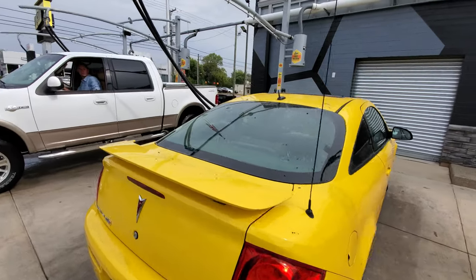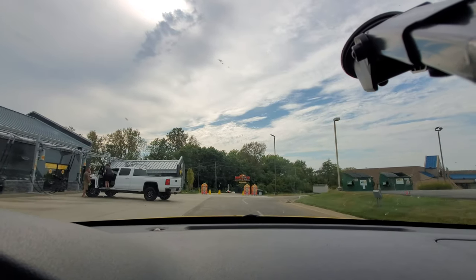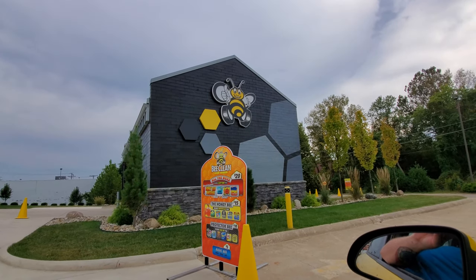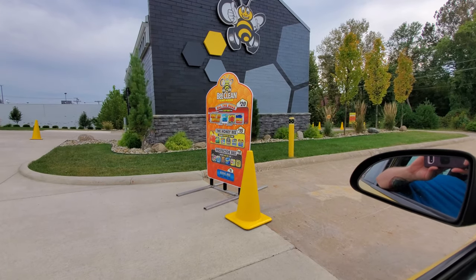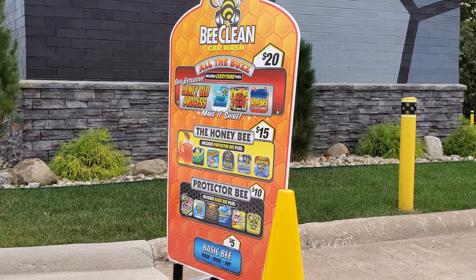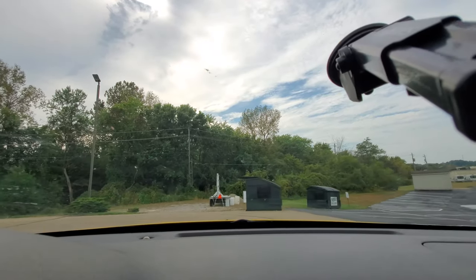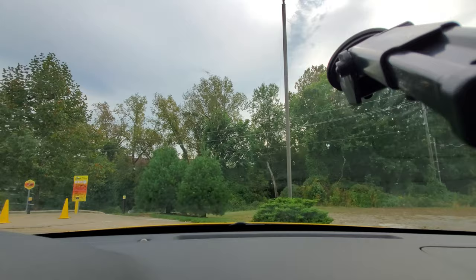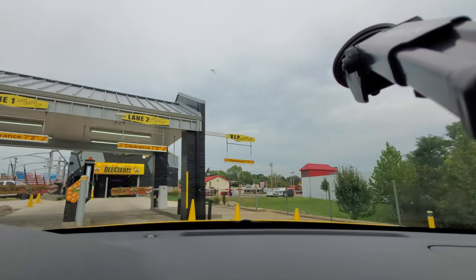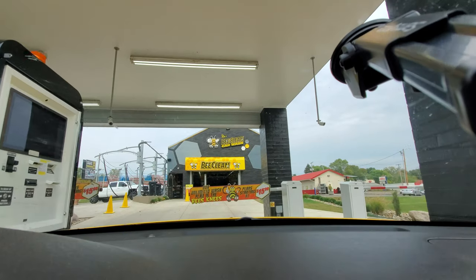All right, let's go through and see what they got. All right, this place is super busy today, so we're just gonna roll through here. Look at the giant bee up there. That is so funny. He's got tires for wings. And look at the names of the car washes you can get. Our unlimited wash plan is the bee's knees.